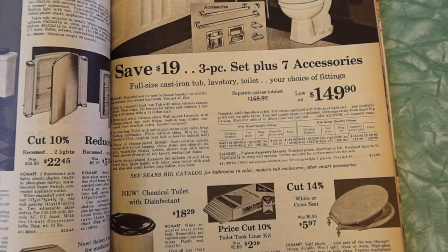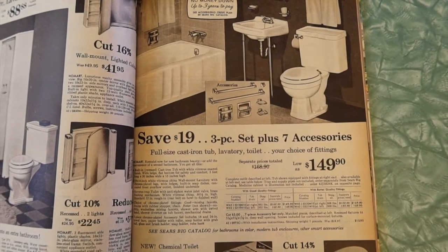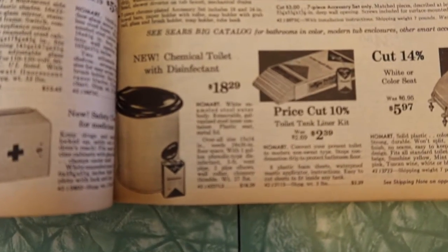Full-size cast iron tub, lavatory, and toilet. Your choice of fittings as low as $149.90. I mean, I know this stuff is all very expensive today.